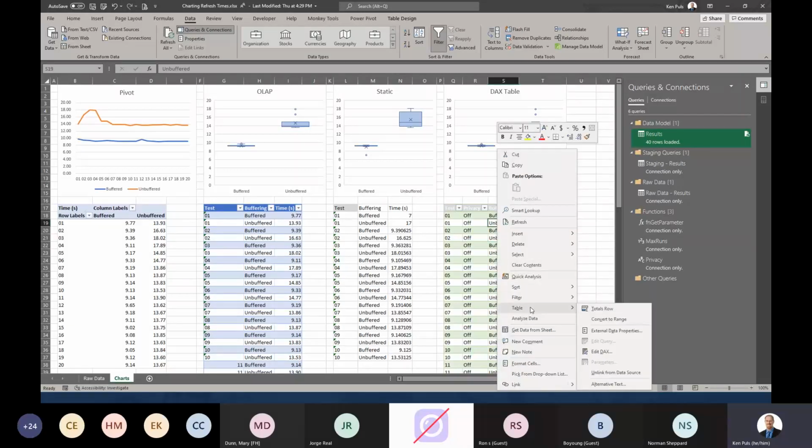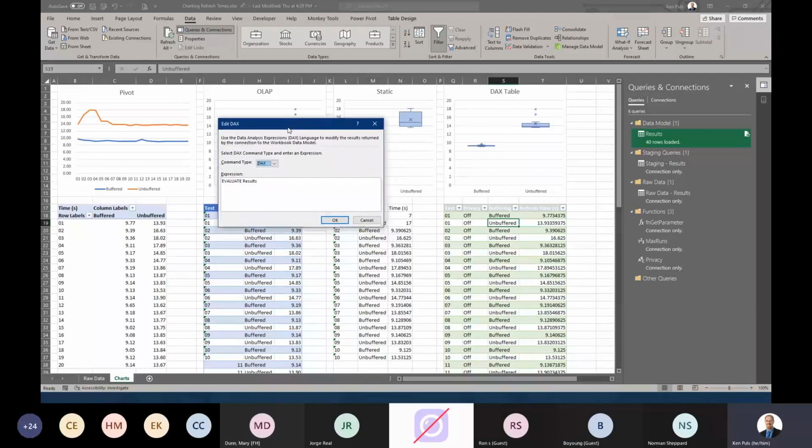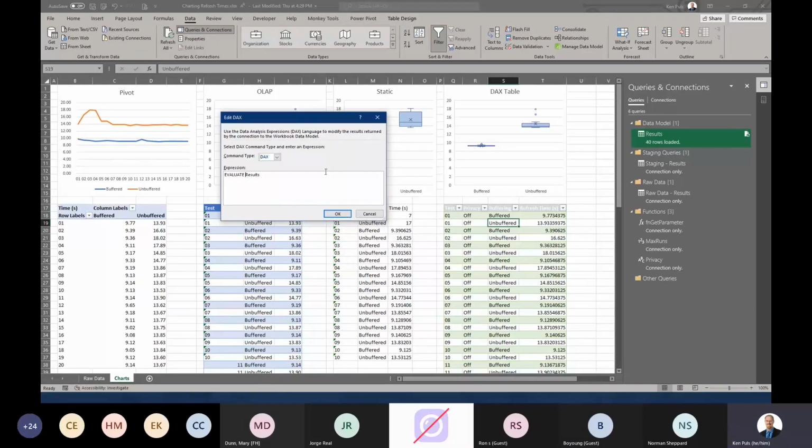Okay, so I could come back in and say, let's go back into edit DAX. Right now, I'm evaluating the results of the entire table, but I don't actually need to do that. I could go with a summarize, if I can spell it correctly, summarize columns. And then I would go in and tell it the names of the columns that I actually wanted. So in this case, I would want result F and copy that. We would go and get the result buffering.